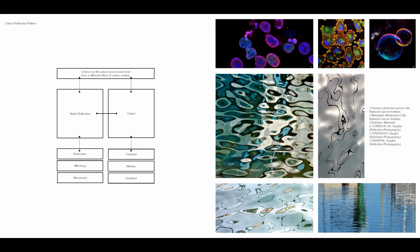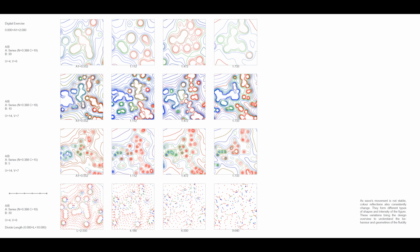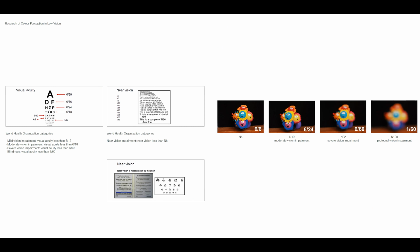And also there were possibilities to think about the elements of mirroring created by the reflection. And I also digitally explored how the forms of color reflections possibly move and change. And according to the research, color is a vital tool for people with low vision to perceive and understand the object's environment and any surroundings. Moreover, high contrast colors can be seen by them even in blur.